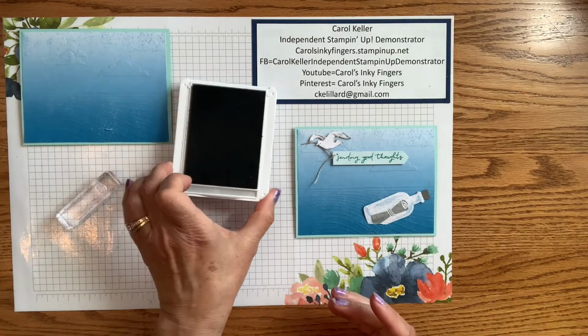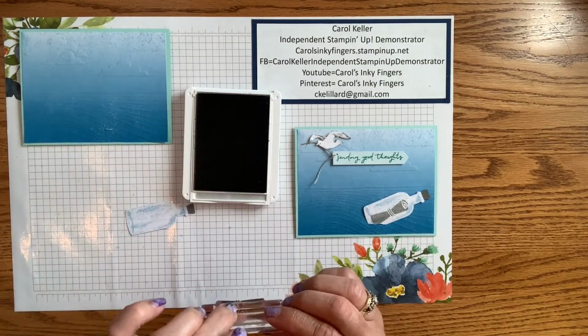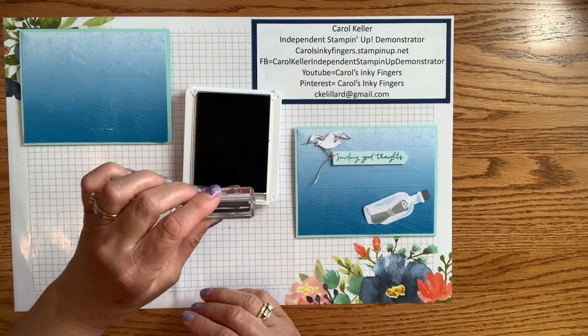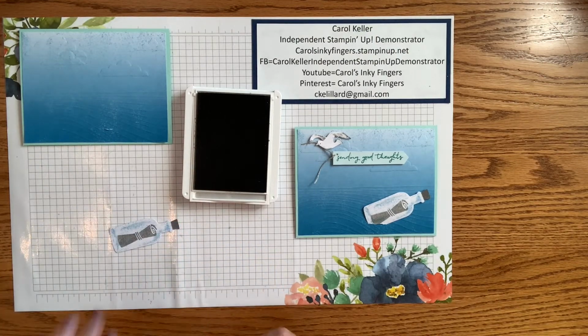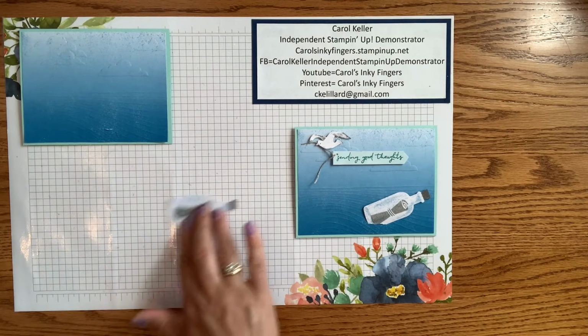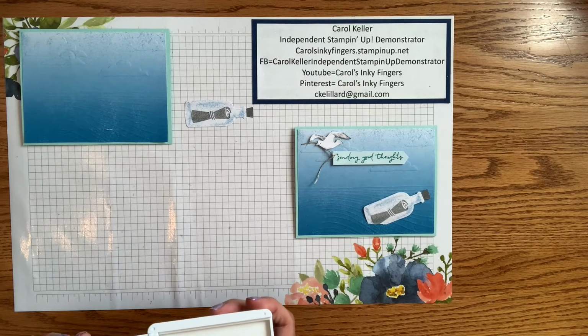Wasn't quite sure what color I wanted to do. I thought about Pacific Point, but then I decided I wanted something a little more subtle. So we're going to go with the Smoky Slate. And that is all we need for that, but we'll do the rest of our stamping. So I'm going to bring in Bermuda Bay for the next part.